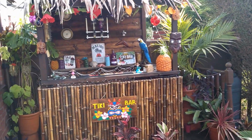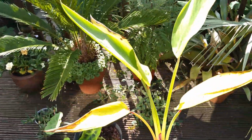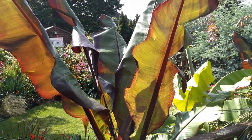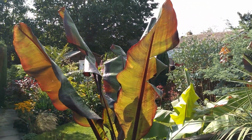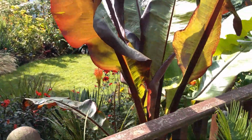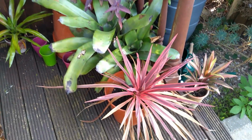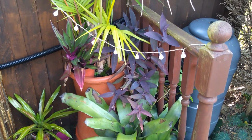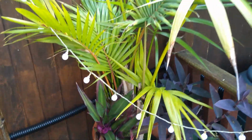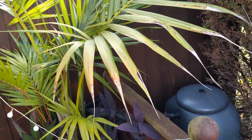So you see my Tiki bar, of course, and my new additions, Cycas revoluta, and my Ensete montbeliardii now is huge. This is only the second year that I've had it, and it's much taller than me now. So I'll measure that up in a second. Cordyline pink passion and bromeliads there, Tradescantia pallida purple heart, and Rhoeo discolor. Looks great next to the Howea palm, or Kentia palm, Howea forsteriana.